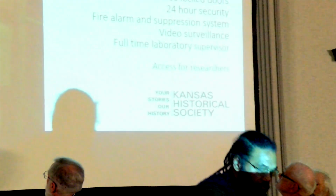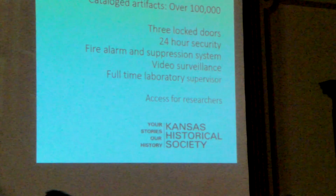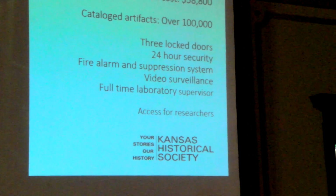But we do in fact have over 100,000 artifacts that Larry had excavated. And we ask that those come to the Kansas Historical Society because we are a public repository. And I'm gonna briefly go through these images, and if you'll just change images in order for me, so you have an idea of what's going on with the artifacts. Next image, please. But I want to point out that we have 168 cubic feet of artifacts.